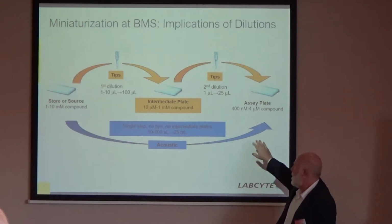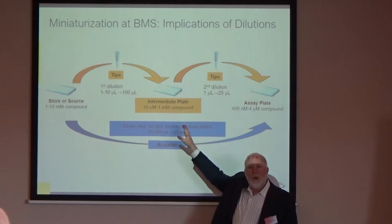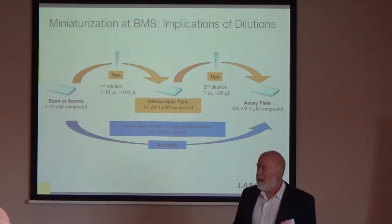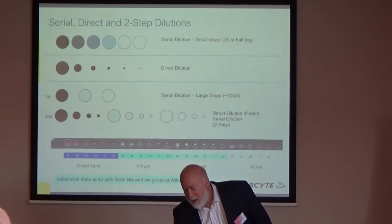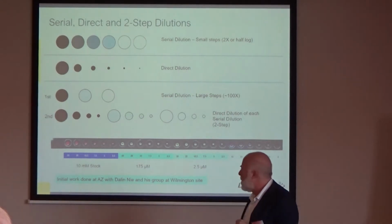Again, with the acoustics, the drop was so small that they could eliminate the whole intermediate process, get rid of all that plastic, and just go directly from the source plate. So this was a big cost savings for BMS, and they were quite pleased to be able to implement this in their systems. The other big innovation was that I could actually do IC50s, so that solved a lot of their primary screening problems.